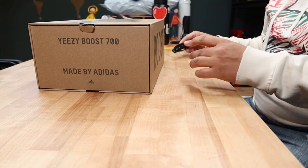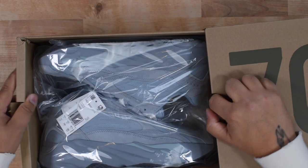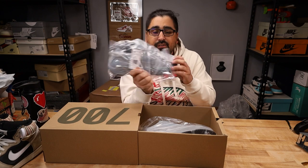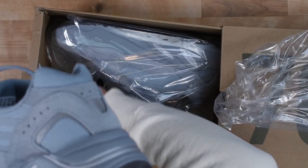All right, another fake. 700 V2. 700 V1s are my favorite, but we'll see what we got going on here. Hospital blue. Now, obviously, if they come in plastic like this, they're fake. See that Ziploc bag and this crap right here?